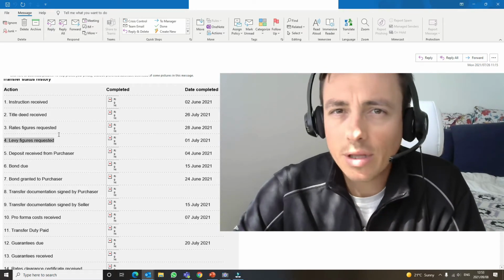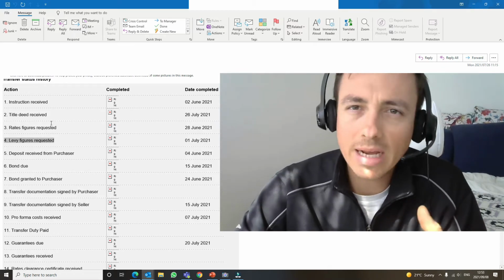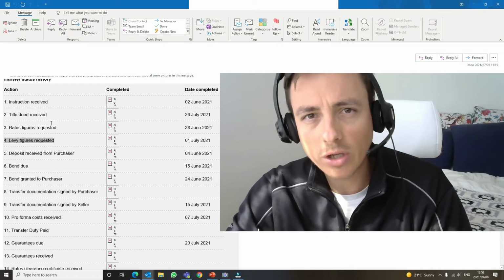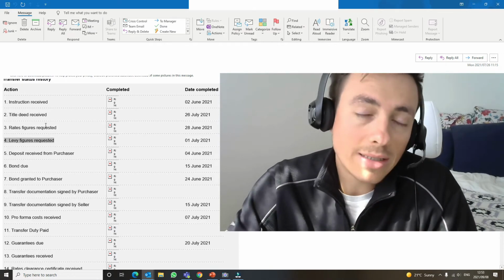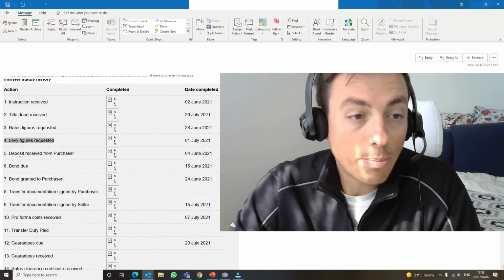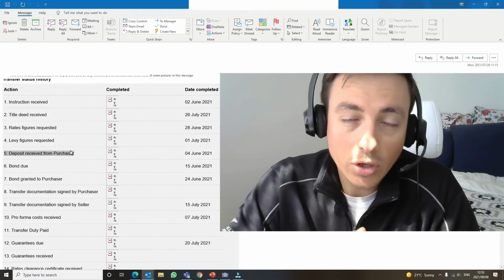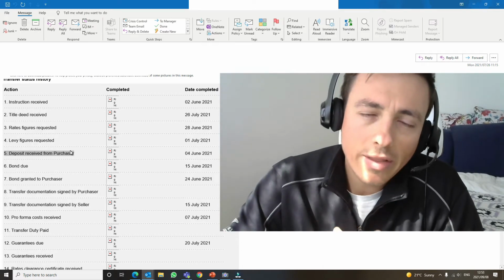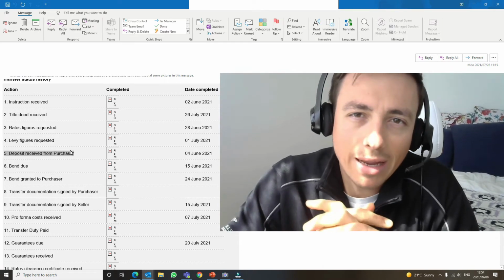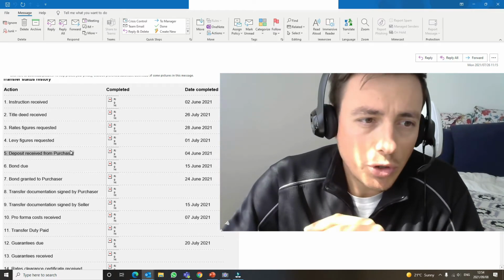Levies, same thing. So you want to make sure that your body corporate or your levy account is up to date. You'll pay it 3-4 months in advance to make sure that when it lands into the owner's name, they have a clean slate. Then the deposit must be received from the purchaser. So let's say you're getting a 90% loan to value from the bank, then 10% needs to be put down by the buyer, and that needs to be done.